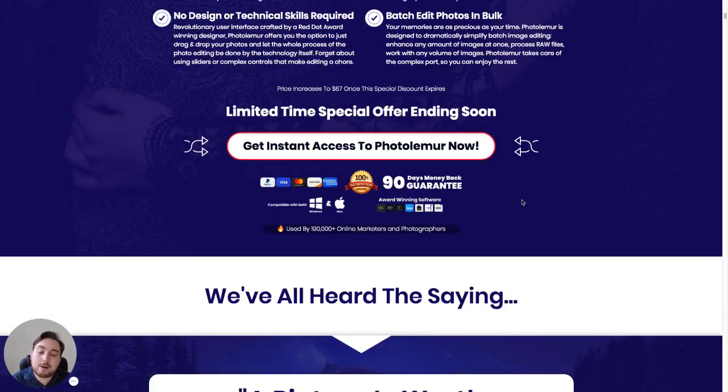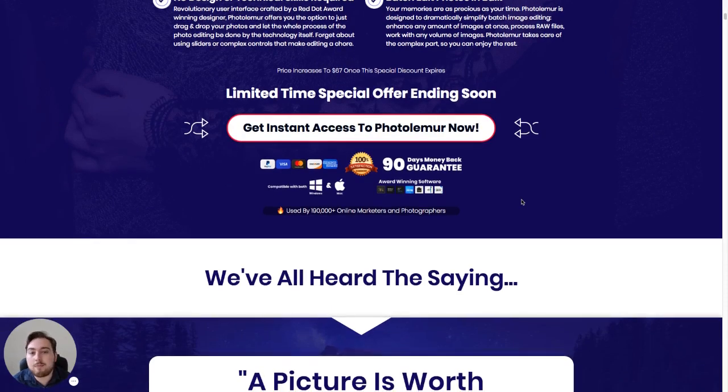Now guys, one thing to notice with this is you get a 90-day money-back guarantee. That's not something that we see very often. It's compatible with Windows and Mac, so you can use it no matter what software system you're using. And at any point during the next 90 days, three whole months, you can get a refund if there's any problems with the software. That is one of the biggest money-back guarantees that we see in this industry, and that is because they stand behind their product.